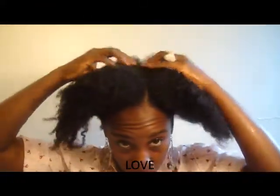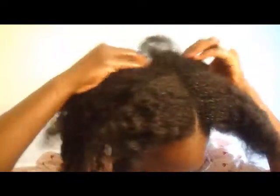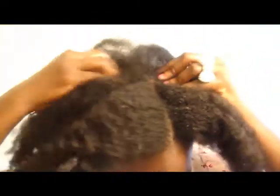Okay, and I know I have the middle area as the problem area because the dryness is there, which is really not that bad no more since over the years I've been taking care of it. But show it some love. Show your hair love. Give yourself a good scalp massage.